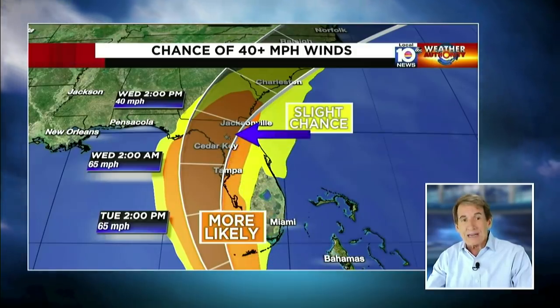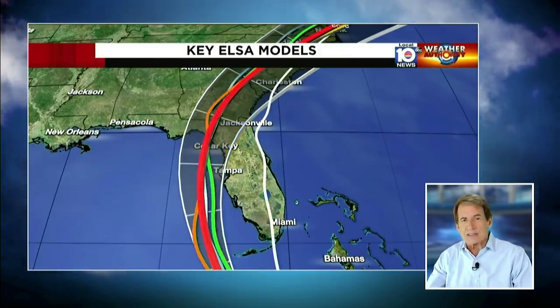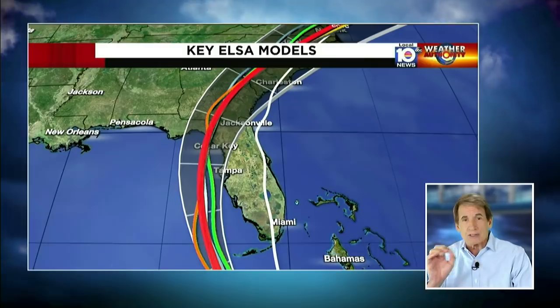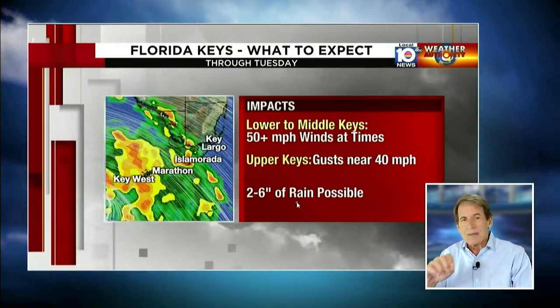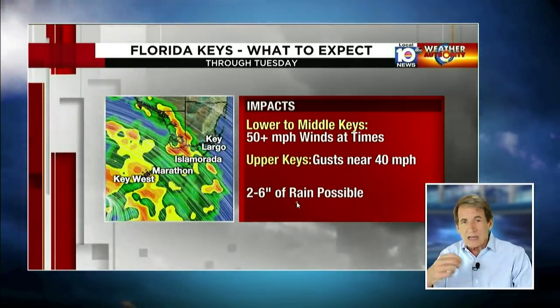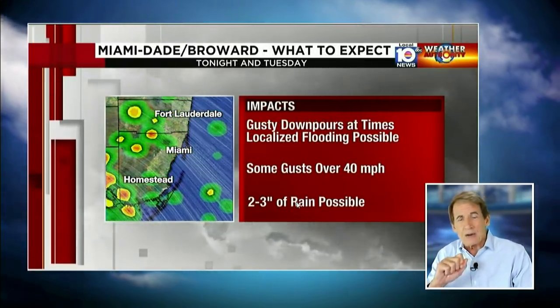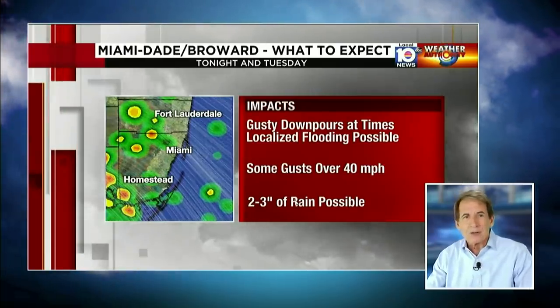If you look at just the odds of how likely they are to affect different areas, here you see the oranges affecting the lower and middle Keys. In other words, more likely to have winds over 40 miles an hour, only a slight chance in the yellow. Miami-Dade and Broward, no sustained winds are likely over 40 miles an hour, but we could see occasionally some gusts. The models are all in agreement that the cone is good, so we have confidence this is the way it's going to play out. So lower and middle Keys, the strongest winds over 50 miles an hour. Upper Keys, gusts up to 40, maybe 6 inches of rain. Miami-Dade County, just now and then, gusty downpours. I don't think we're going to have any big problems in either Miami-Dade or Broward County.